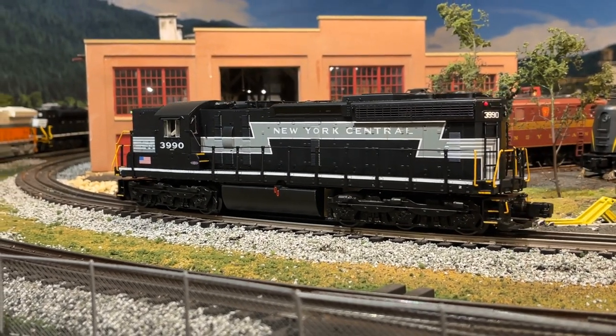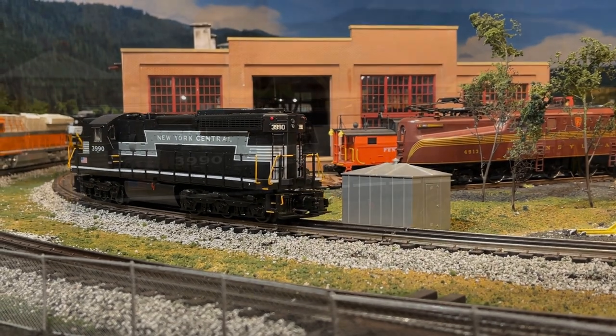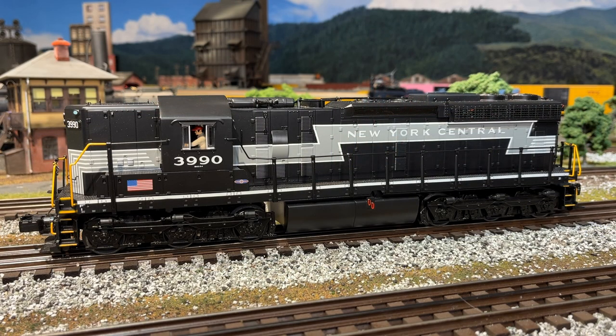Now, these are $559.95. So when we're comparing that to some other O-scale prices for Premier or high-end diesels, that's at the lower range probably for something of this size. So MTH has these things priced fairly well. Now, it's all relative. This hobby is expensive, but they do have them priced fairly well.